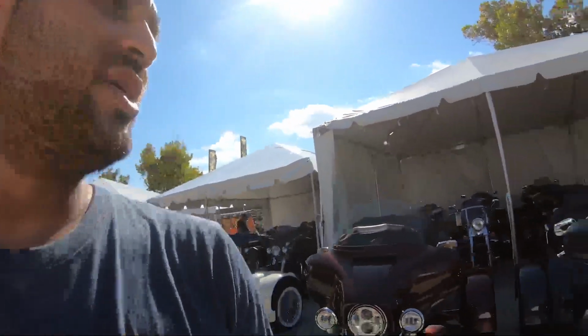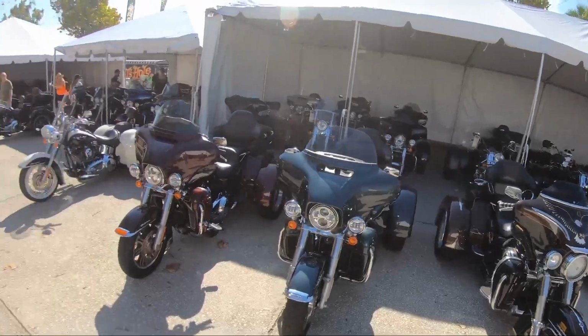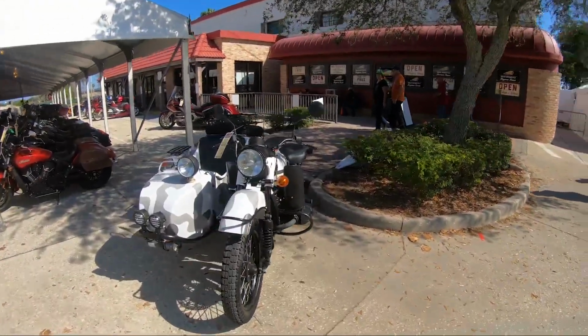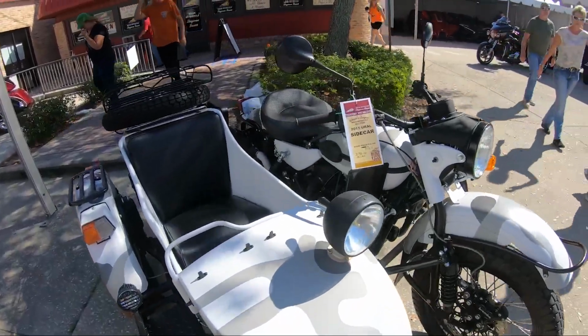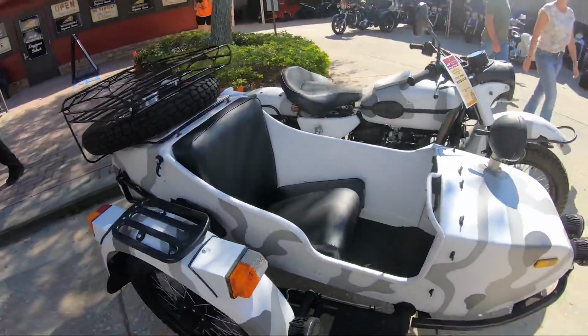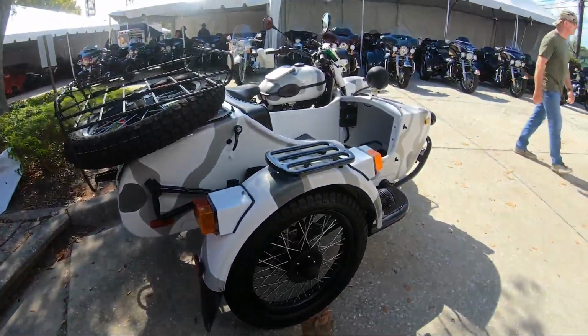They also have a bunch of Harleys here. I mean, you can see down here, they have a ton of them. You pick, they have it. I have to say, I've never ridden on one of these, but this is one of the bikes that has always intrigued me. This is going to be a Ural. I wonder if this is going to be the 2-wheel drive version. It sure is. So let's walk around.